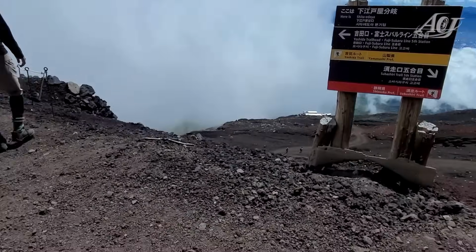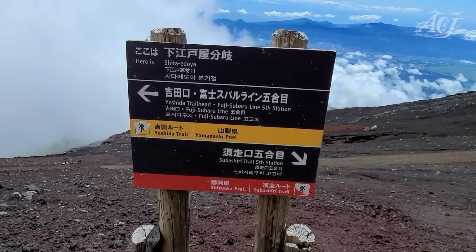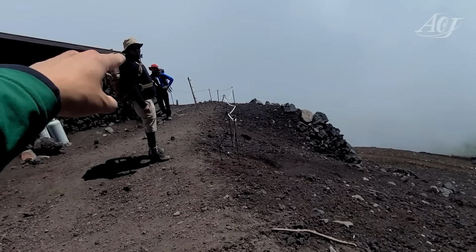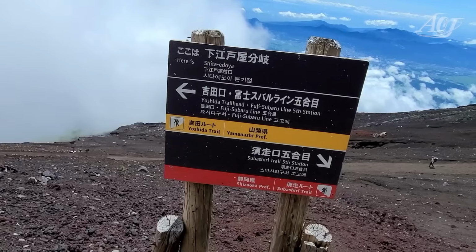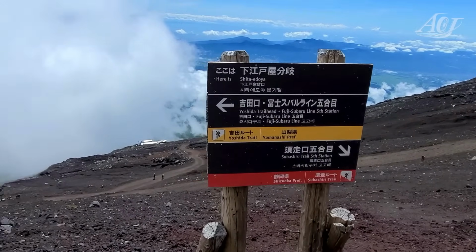And you have to be careful with these signs. If you came by Yoshida Trail, you must go that way where all the sun is. Subashiri. So don't end up in the wrong side.